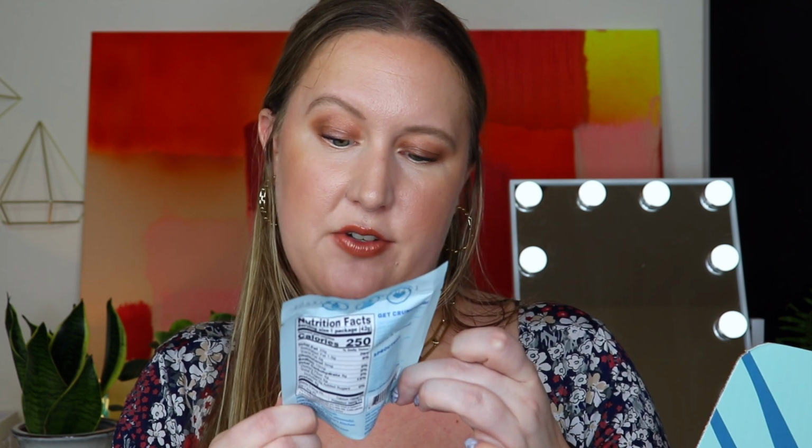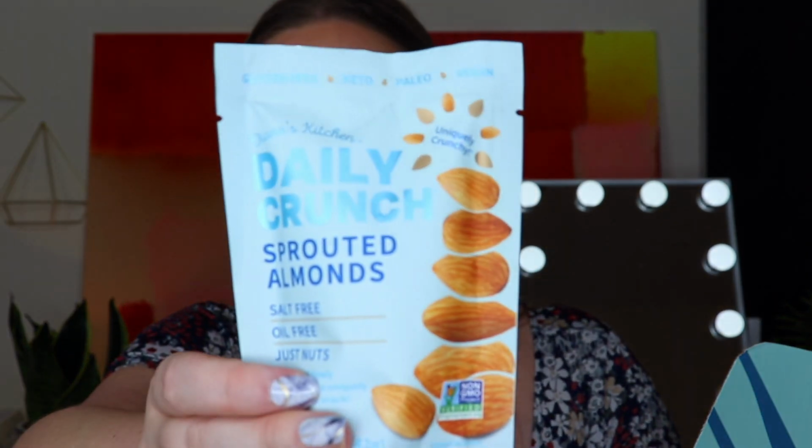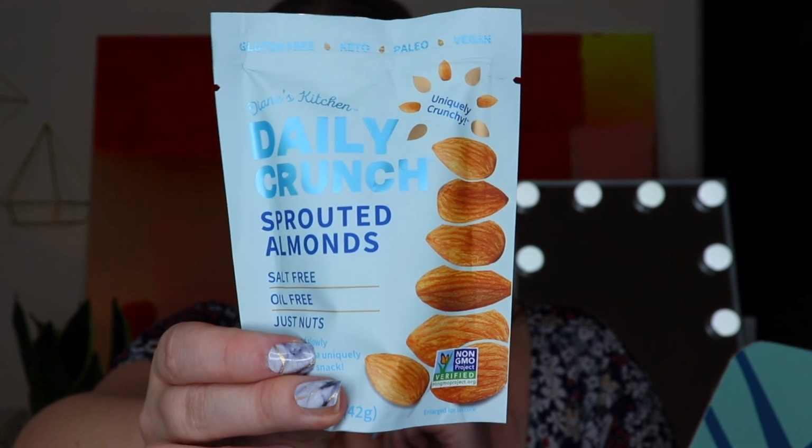Diane's Kitchen Daily Crunch Sprouted Almonds. These are salt-free, oil-free, just nuts, soaked and slowly dehydrated for a uniquely crunchy, smart snack. Nice, and it's actually resealable if you don't want to eat all the almonds at once.